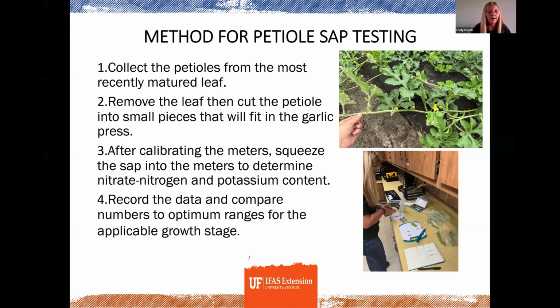And then what we do is we just write those down. So if my producers are there with me, then we'll talk through it. Or I'll sap test everything at one time and then send them the numbers, and then we'll talk about it from there. But I always just have the chart that shows where the level should be in terms of the growth stage, and then be able to use that as a comparison each time we take the sap.